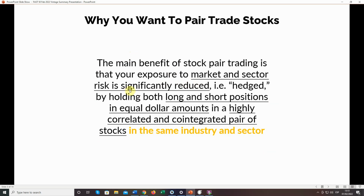So, sideways market, upwards market, downwards market, it doesn't matter. You can make money in all market types. And if the market crashes, you are significantly protected or hedged against that market crash.